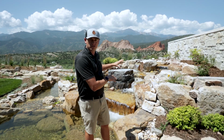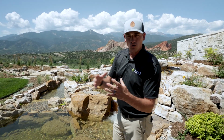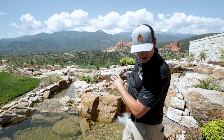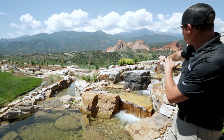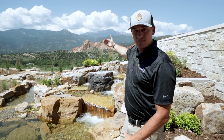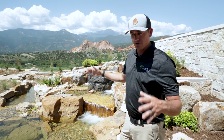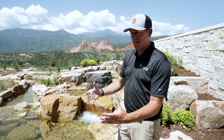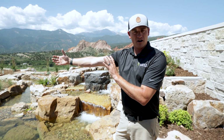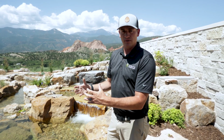So I started the water feature up on this side and kind of designed two water features into one. So the way that I work this is we've got these waterfalls coming down in the foreground, but in the background we've got the Kissing Camels and the Garden of the Gods. And so we created this upper pond. And so this upper pond is kind of isolated from the other bigger pond down below, but it is designed all as one unique ecosystem.